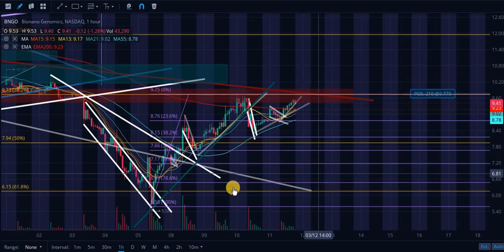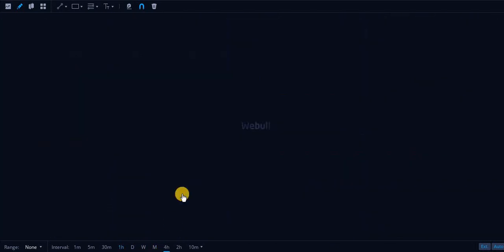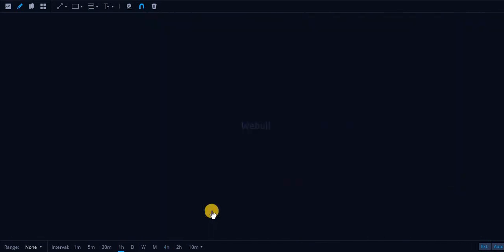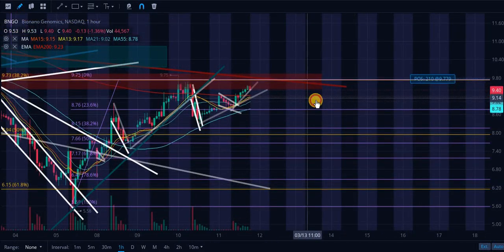We have the golden Fibonacci levels, which are from the original, from the very start of the run-up, and then we have the purple ones that are going to be the recent run-up from the lows of 558. So let's go over the entry points.